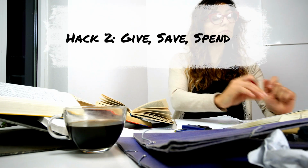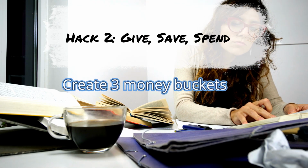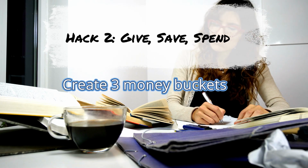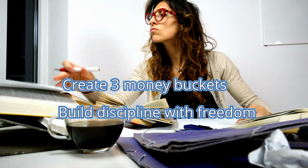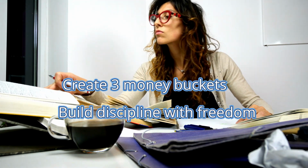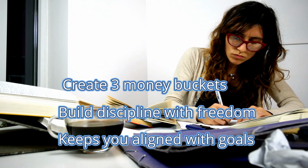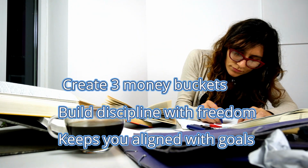The second hack is the give, save, spend system. Think of your money like a pie divided into 3 slices. One for giving, one for saving, and one for spending. This method gives you a built-in structure while still giving you freedom to spend. Let's say you divide it like this: 50% to spend, 30% to save, 20% to give. Or any ratio that works for your goals. The key is that you allocate before you spend.